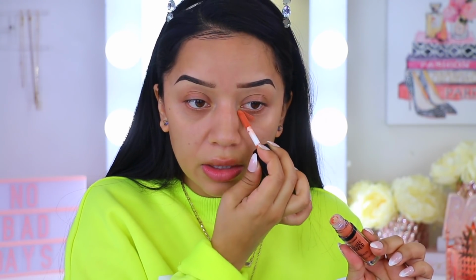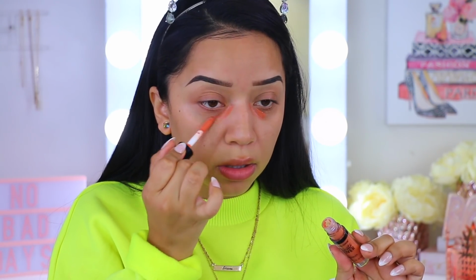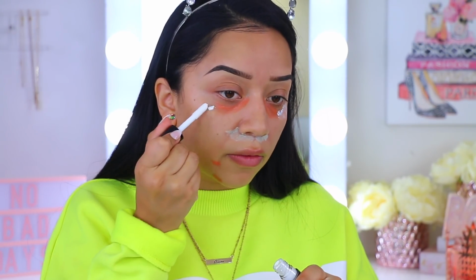I'm going to apply the orange corrector to conceal darkness underneath the eyes. I'm also going to bring it up here. I'm also going to color correct this dark spot here. So we're just going to apply this here. Then for the heck of it, I'm going to take a little bit of the white one, and I'm just going to apply it here to really brighten this area up on the face.